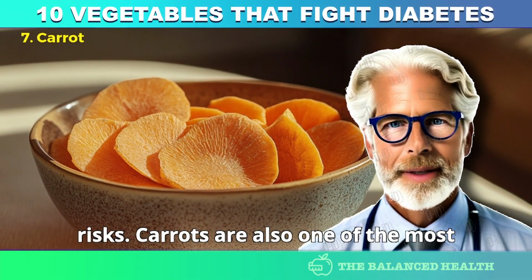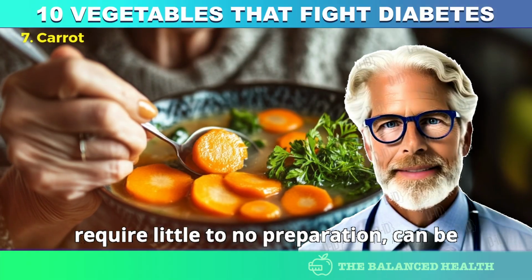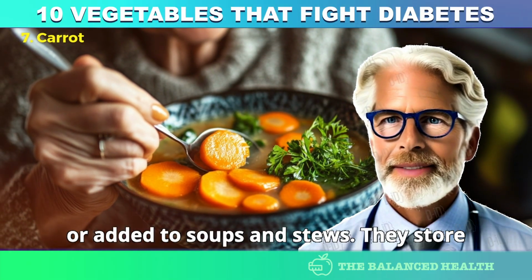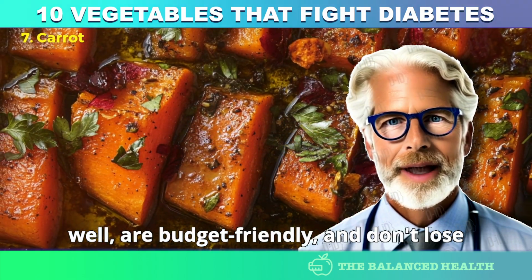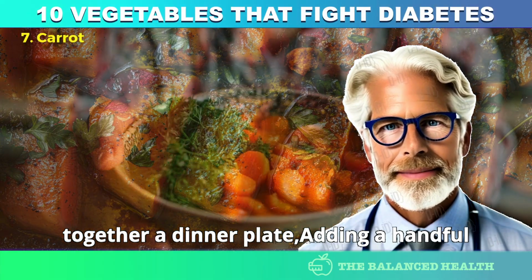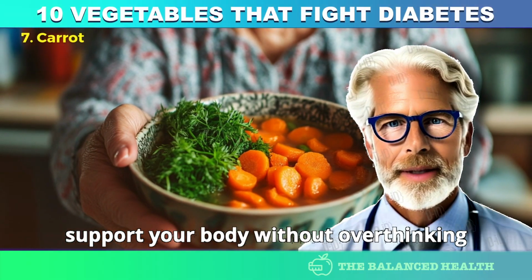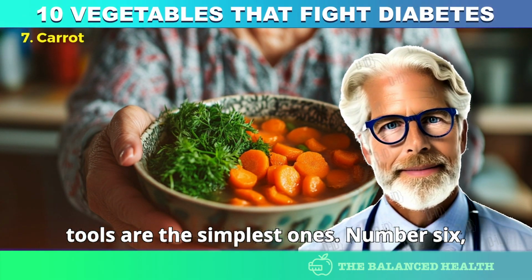Carrots are also one of the most convenient vegetables you can eat. They require little to no preparation, can be eaten raw, steamed, roasted, or added to soups and stews. They store well, are budget-friendly, and don't lose their nutritional value easily. Whether you're packing a lunch or putting together a dinner plate, adding a handful of carrots is one of the easiest ways to support your body without overthinking it. Sometimes the most powerful health tools are the simplest ones.